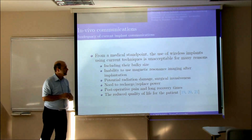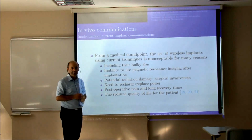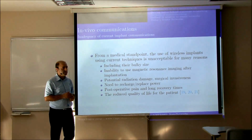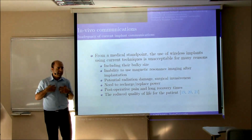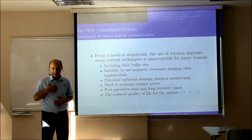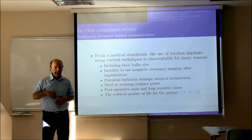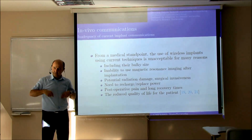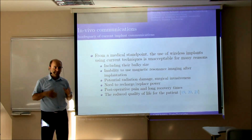From a medical standpoint, the use of wireless implants using the current techniques is not acceptable for several reasons. Yes, in NetLab we are talking about having sensors for health, but those are over the body, not inside the body. They are not intrusive techniques. With Geometry, we're not discussing having wireless sensor nodes embedded inside the body, communicating using wireless technologies. That's not what we're using there.